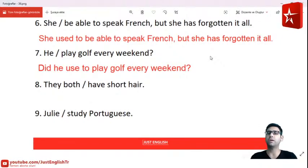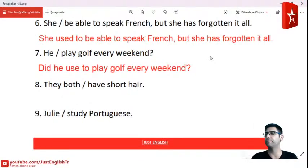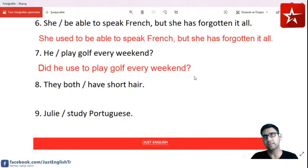Evet, Havva da yazdı. Havva olumlu bir cevap şeklinde yazdı tabii. He used to play golf every weekend. Bu doğru. Sorusu ise did he used to play golf? Cevabı olarak Havva'nın yazdığı doğru bir cevap. Yani bu soruya cevap veriyor olacak olsak, the question is, did he used to play golf every weekend? And the answer would be yes, he used to play golf every weekend.